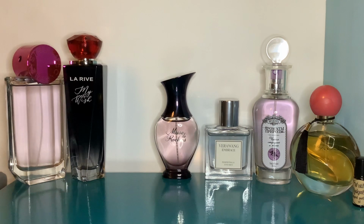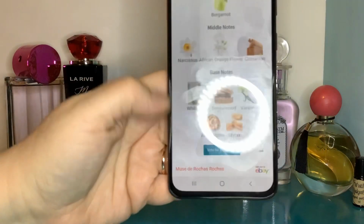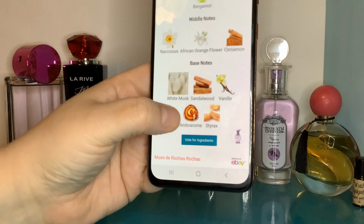Okay, so let me give you the notes. In the top, you've got banana leaf, mango, peach, orange and bergamot. Middle notes are narcissus, African orange flower and cinnamon. Base notes are white musk, sandalwood, vanilla, ambrarome. I've never seen that before. It looks... don't even know how to describe it. Oh, and styrax. I don't really know what that is.